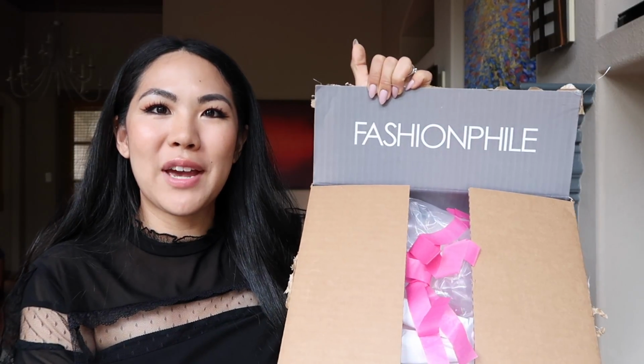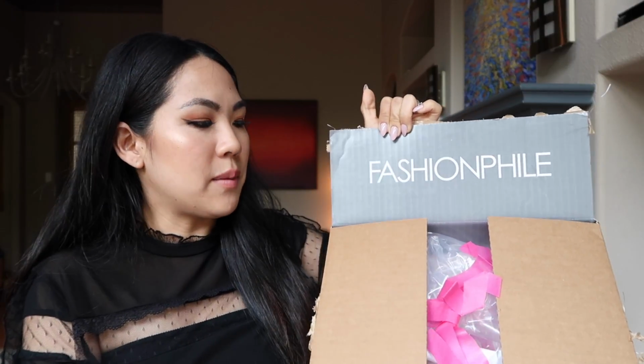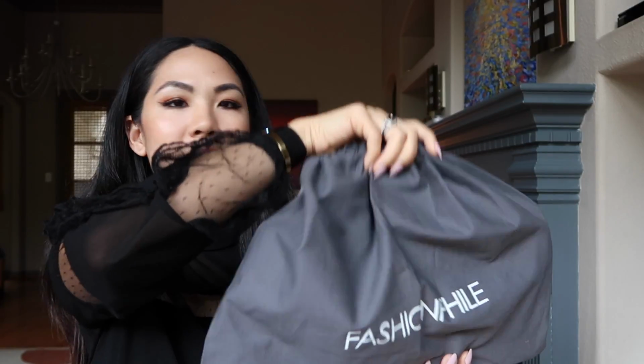So it came in this box, and I already opened it, so I just wanted to show you what the Fashionphile box looks like. It just has the pink wrapping, and then the inside like this. This one didn't come with a dust bag, but I have an extra dust bag from my Chanel Jumbo, so I'm going to use that. But I want to show you this Fashionphile bag.